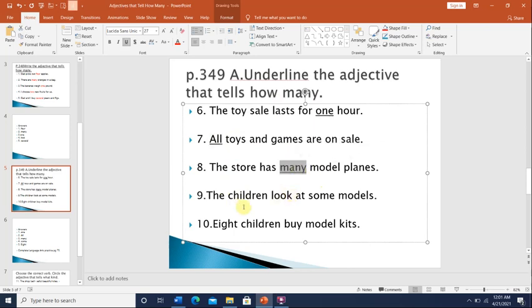The children look at some models. These are all words that are telling you the amount, or how many, of the noun that it's describing. 8 children buy model kits. Ask yourself the question, how many? The answer would be 8. So 8 is the adjective.